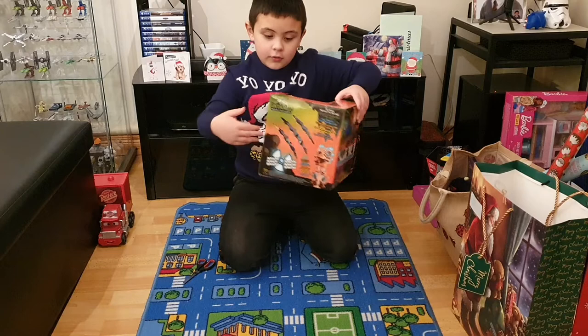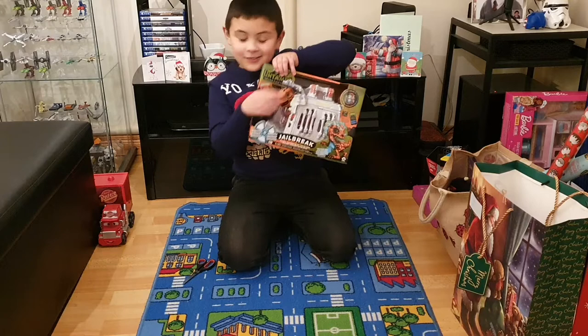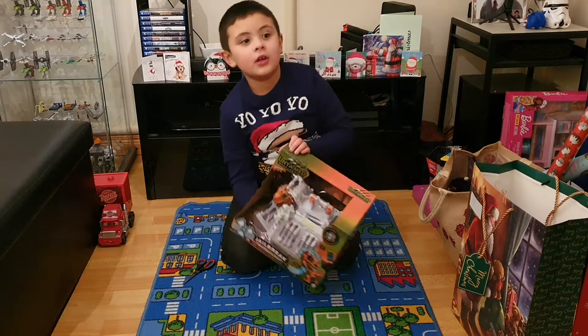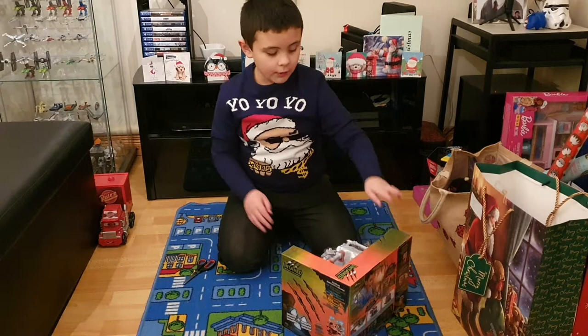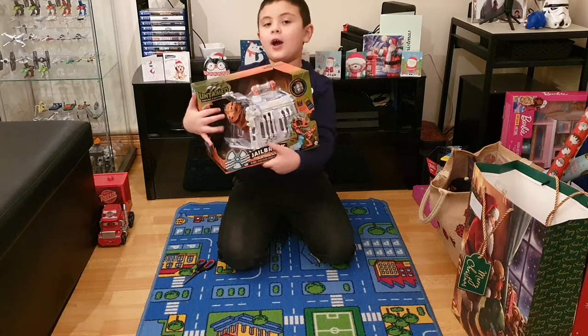We have the set right here. It's the jailbreak, where this guy escapes from jail. And this guy could also glow. His name is Krypton. Jailbreak. We have Krypton. We might change his name. It's kind of hard to remember. Krypton is here with us. He also glows in the dark, I think it says on the package. This is what it says at the back. And I can't wait to open this.